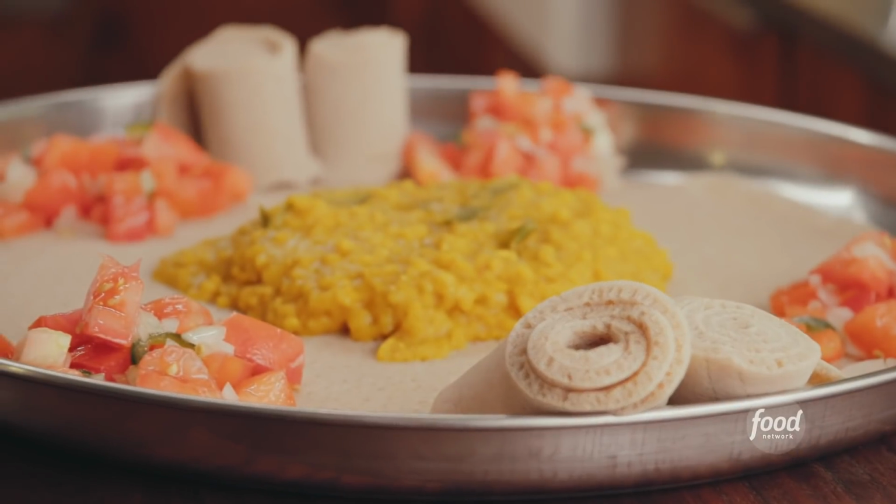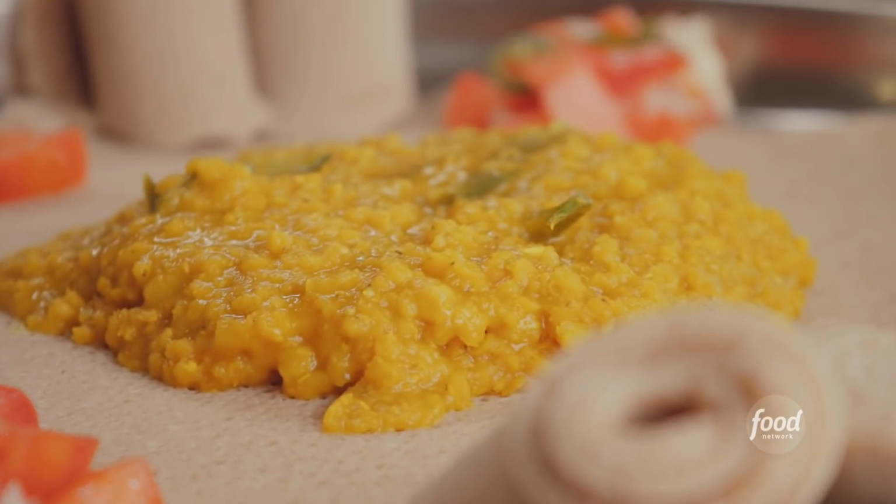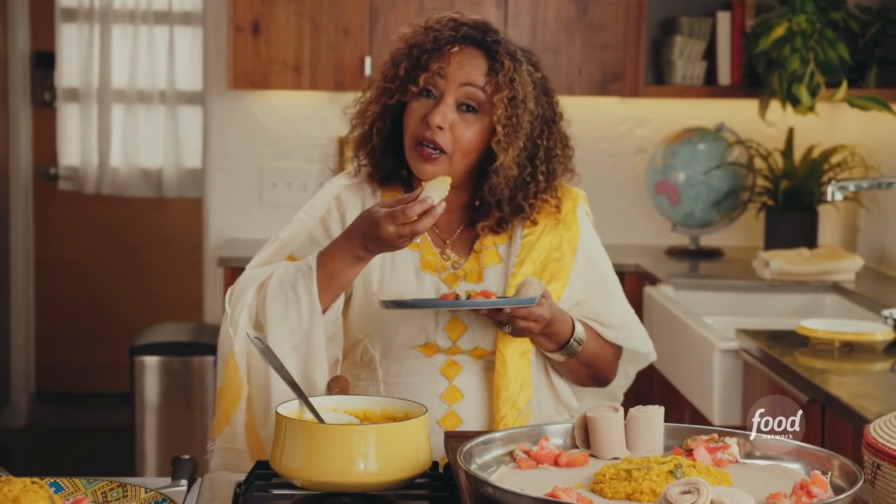You guys, you're gonna love this. I'm telling you. I'm loving it right now. It's a perfect meal. Even if you eat meat, you're gonna love this. I'm just gonna add 1 more, okay? If you don't mind.